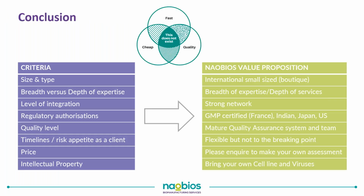So in conclusion, we've seen that there are many criteria to be assessed as part of this exercise. It will be difficult for any given CDMO to check all the boxes and meet all your expectations. So you need to be very clear about what key elements you are looking for at a very specific step of your project. Again, you need to break down your project phase by phase and ask yourself, what is the most important for this phase of the project and then for the next phase? So it will be a balancing act.